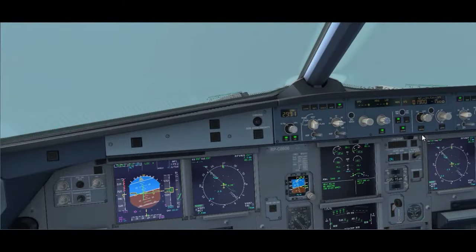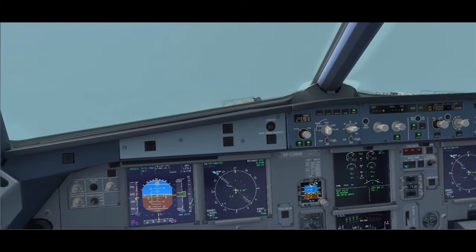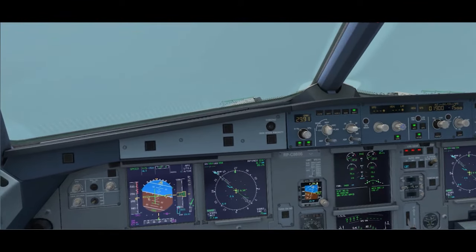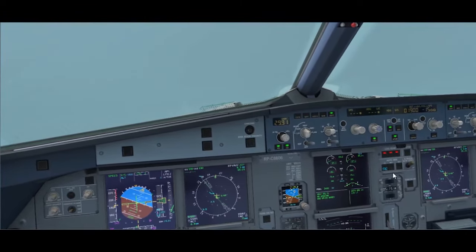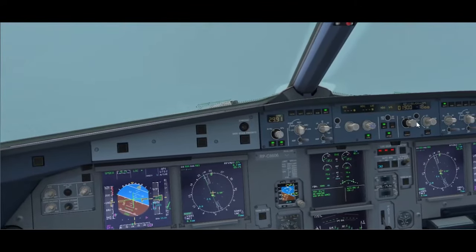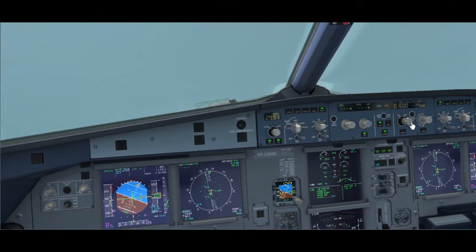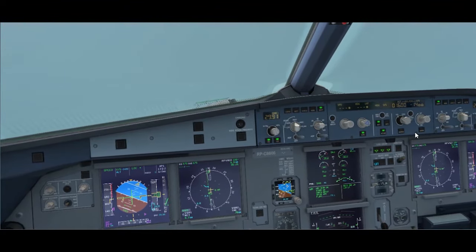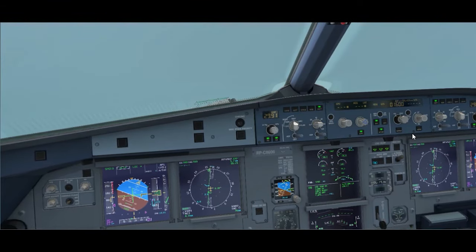2500. You're down. Localizer captured. Slowing down the speed. Flaps full. Then we are going to start our landing checklist. Cabin crew, seats for landing.